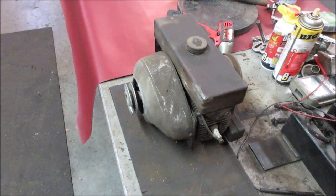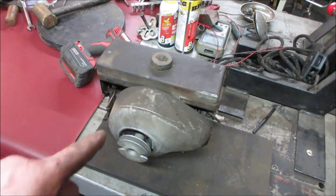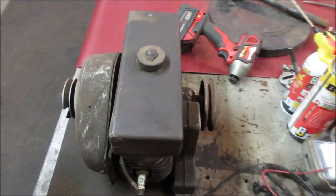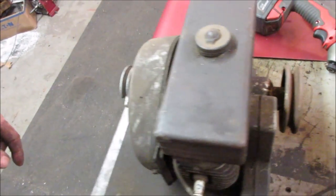Maybe we'll have some fun with this one. Let me know if you want to see this one fire up. This looks more familiar. I think we screwed around with one of these once before, or one that's close to it as far as style. I just seem to remember this cone on the end of the motor.